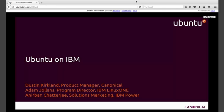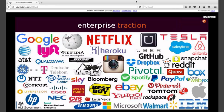I'd first like to show you that Ubuntu has tremendous traction in the enterprise. We've been building Ubuntu for over a decade now, 12 years in fact. We've just released our Ubuntu 16.04 LTS, and we have seen Ubuntu adopted in an innumerable number of enterprises, and especially in the last few years on the real scale-out workloads like Uber, like Instagram, like Lyft. These are technologies that are really born in the cloud, and they started with Ubuntu from day one.